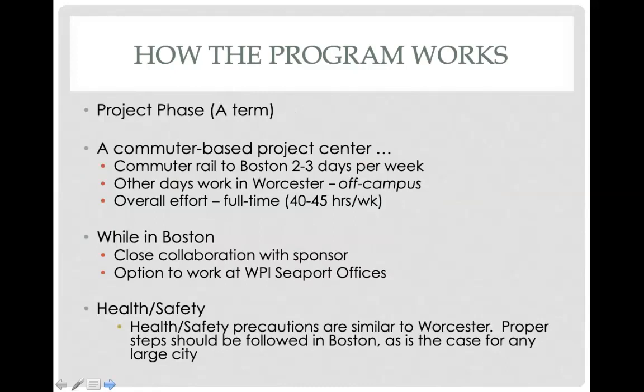And you would go and you can work in their offices. You'd be able to be out and about in the city doing your field work. And students have also found it advantageous to be able to work at the WPI Seaport offices, which is a great location. It's a 5-minute walk from the commuter rail station in South Station. And they have high-speed internet access and everything. It's really great.